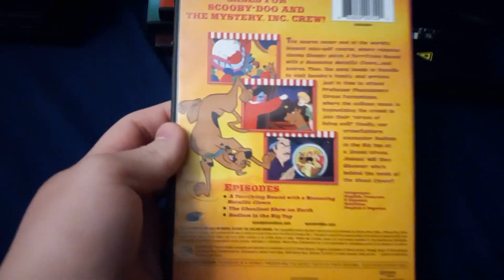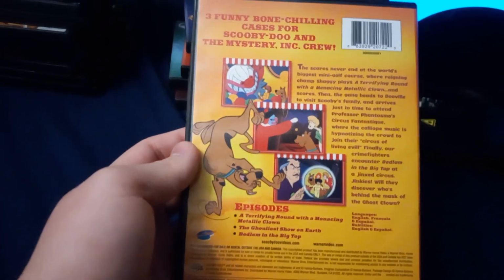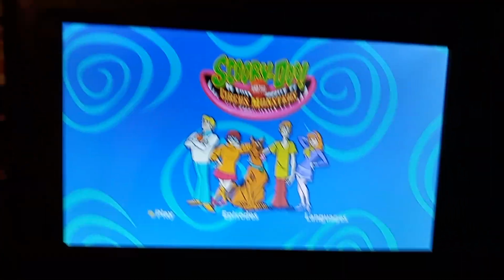spine. Here's the back. Episodes are A Terrifying Round with a Menacing Metallic Clown, The Ghouliest Show on Earth, and Bedlam in the Big Top. There's the DVD. Now onto the DVD menu. Here's the DVD menu.